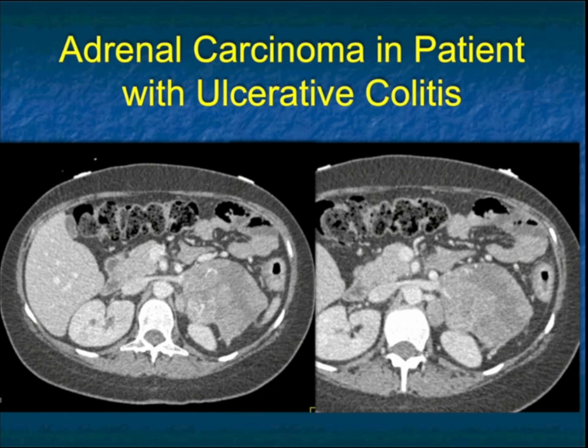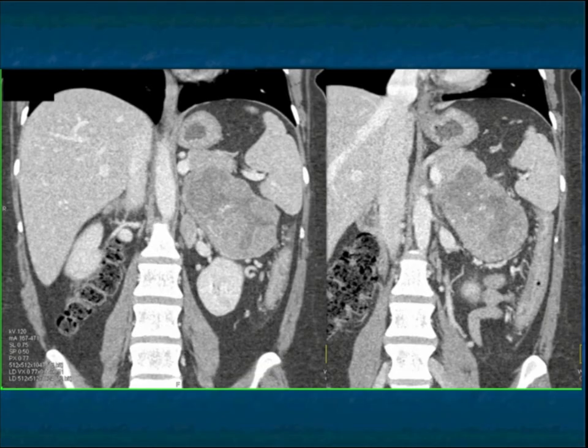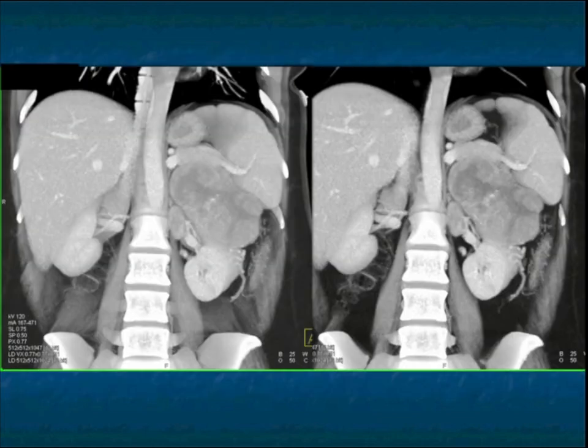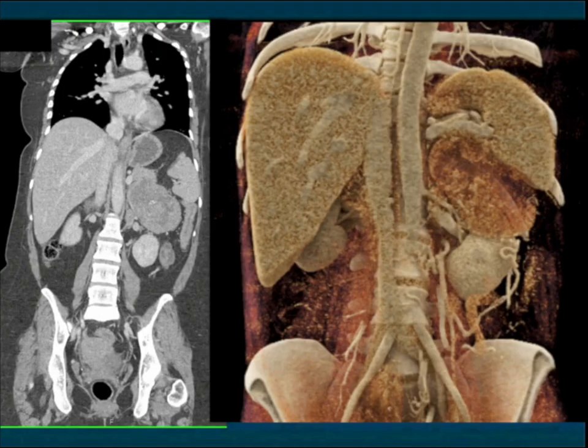Now, in terms of incidental findings, I guess this would be considered an incidental adrenal carcinoma. This patient had ulcerative colitis and had been having bleeding, and we were looking for any site of bleeding, and you see a left adrenal mass with calcification. It's large, it's somewhat necrotic, and it wasn't there a year before. This was a primary adrenal cortical carcinoma that one could say is an incidental finding, because we were not scanning the patient for Cushing's or Addison's disease or flank pain. We were looking for GI bleeding in a patient with known ulcerative colitis, and you can see the diseased left colon, but this was a primary tumor.